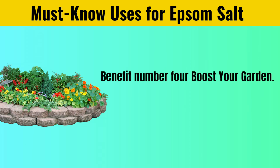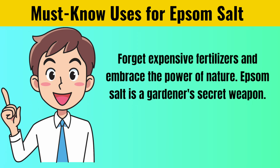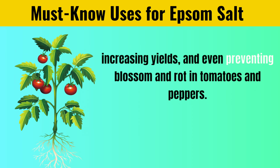terrain. Benefit number 4. Boost your garden. Forget expensive fertilizers and embrace the power of nature. Epsom salt is a gardener's secret weapon, thanks to its magnesium content. This essential mineral helps plants grow strong and healthy by improving soil quality, increasing yields, and even preventing blossom end rot in tomatoes and peppers.